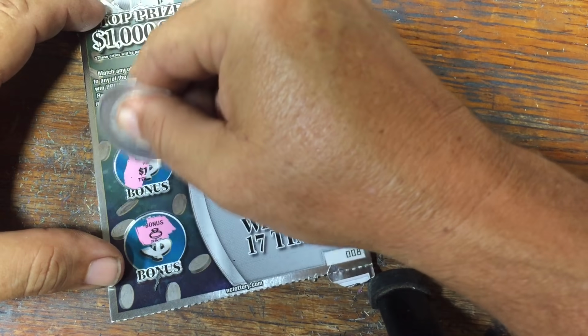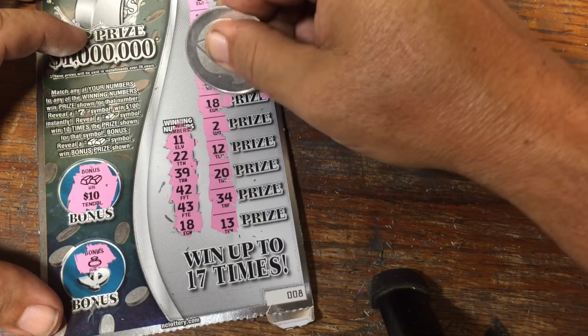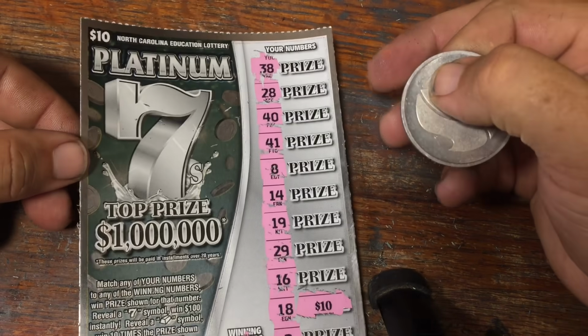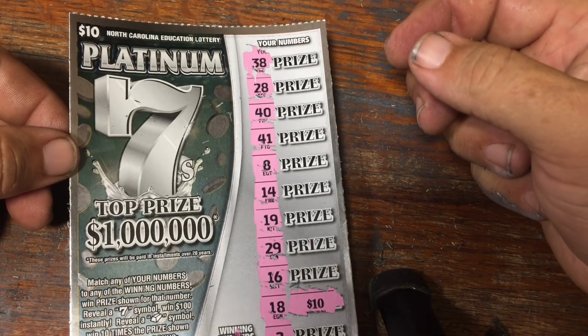The bonus is, look at that, $10. We could do a double up. And 18 is, looky there, finally, got a win on Platinum 7s. So we're at 20, 30, $40. All right.